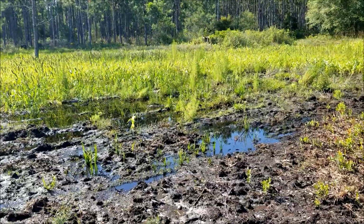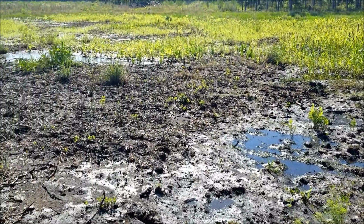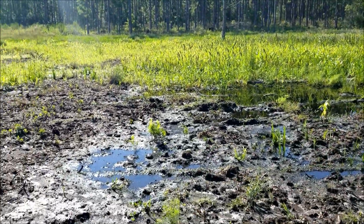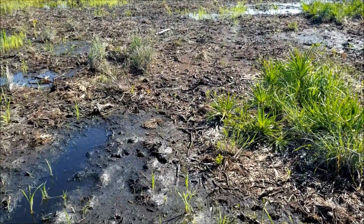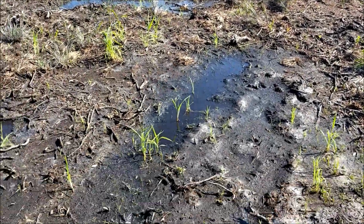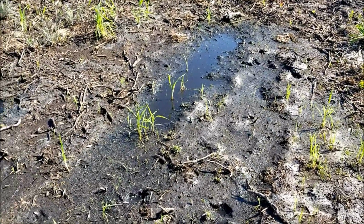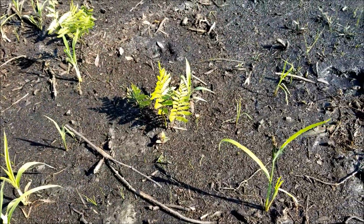Now the seed was spread just as evenly in these bare areas. As you can see, it grew really good out there, and in some of these areas in here, it just didn't come up at all. Or there's very little. Like I can see some small millet plants there. Looks like we got a little bit of what they call the deer vetch coming up here.